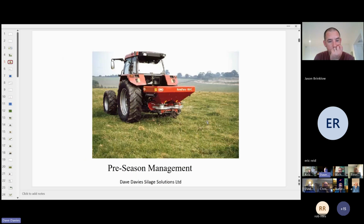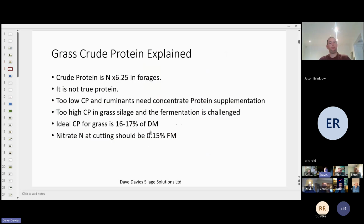the fields at the start of the season. Now, this is a pretty old slide here with dead and dying material in the base of that sward at the start of the season. Now, with climate change, quite frequently we actually have quite a lot of grass growth over the winter period, which can increase the issues around first cut silage making, and particularly an increasing risk of mycotoxins, dead material in the base of the sward, and increasing the risks of aerobic spoilage.